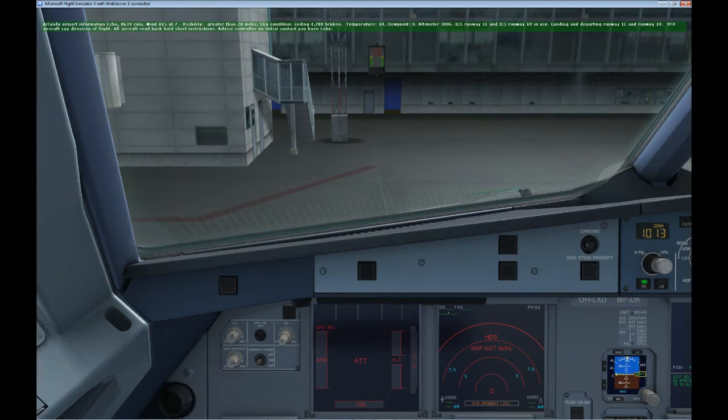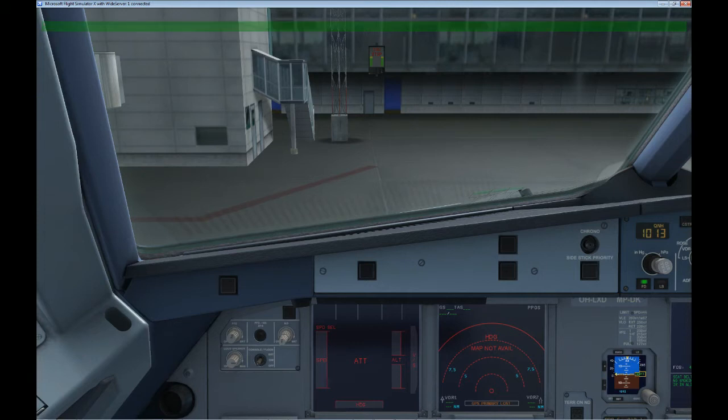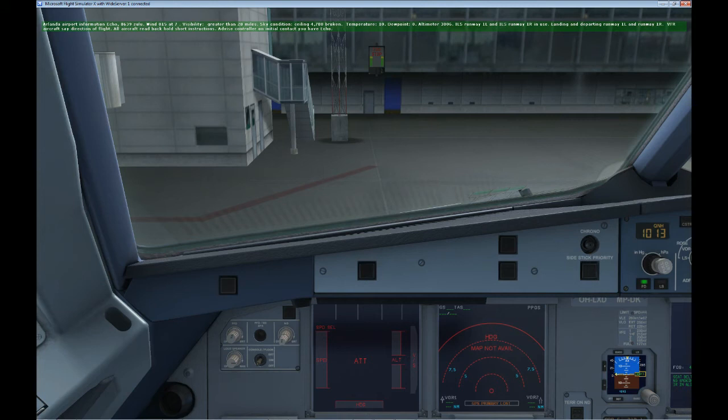Arrivals using runway 01 right. Wind 15 degrees, 7 knots. Visibility greater than 20 kilometers. Cloud broken at 4,700 feet. Temperature 10, QNH 1018. No sig. Advise you have information Bravo. This is Arlanda information Bravo. 0631 Zulu. Departures using runway 01 left. Arrivals using runway 01 right. Wind 15 degrees, 7 knots. Visibility greater than 20 kilometers.